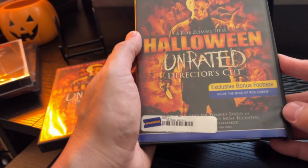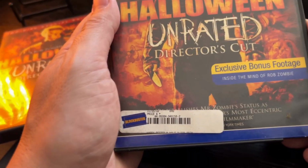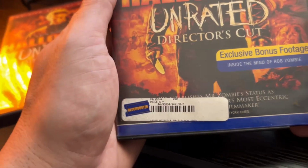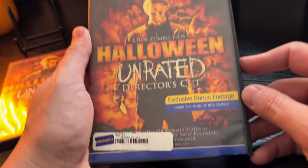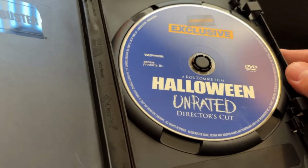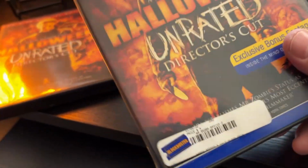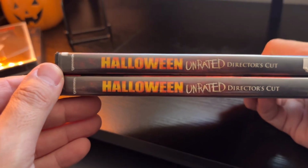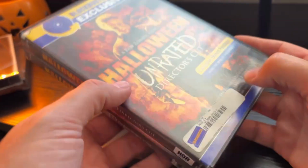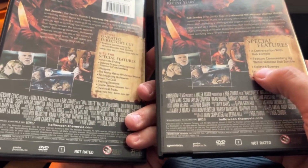The Blockbuster single discs. Single discs, yeah. That's me. No, single disc edition. Blockbuster exclusive, which is just a plain, sad looking disc. Pretty much looks the same until you pull it out and see that this just says Blockbuster exclusive. Everything else is more or less the same, just fewer special features on it.